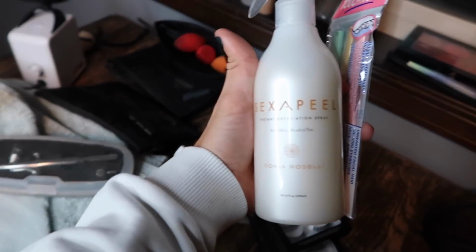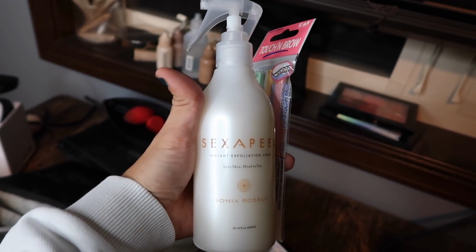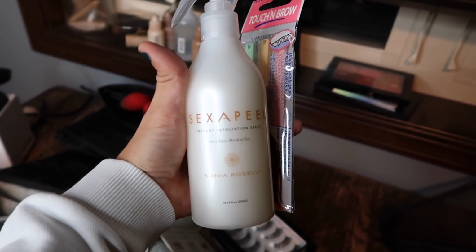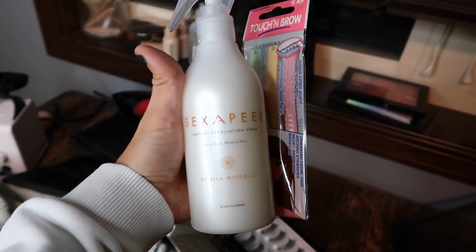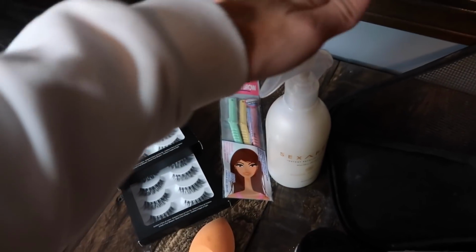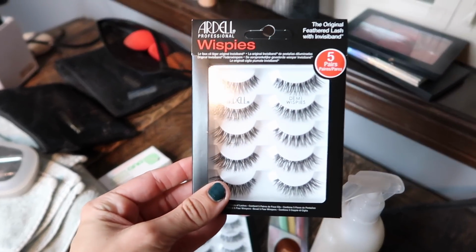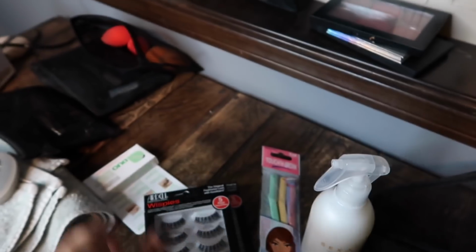I got these face razors because I'm going to be using this Sex Appeal exfoliating spray. You basically spray it on your face and then dead skin comes off, which is great for people who don't exfoliate. I have the razors if it gets caught in their peach fuzz. Emily, again, you bomb, gave me this recommendation. She says she loves it. And then I got a whole bunch of these Demi Wispy lashes and more duo glue.